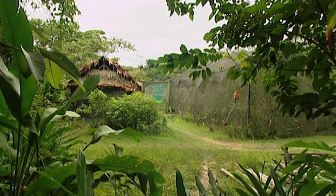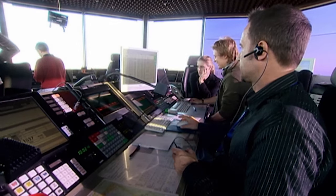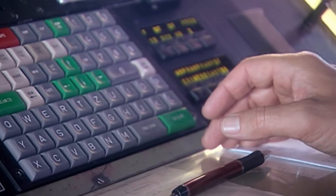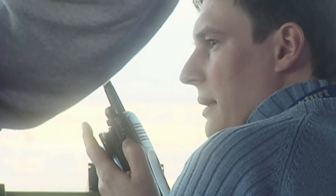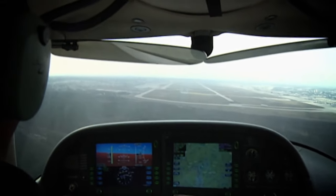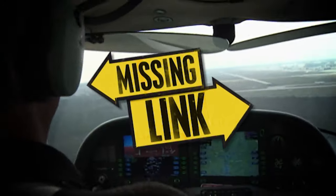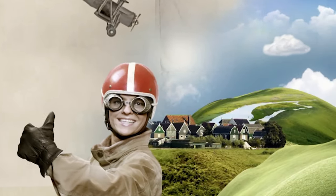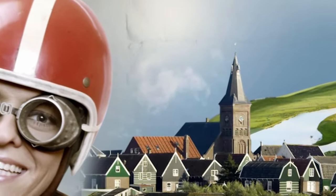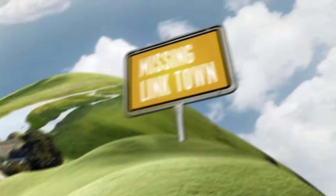From now on, the butterflies will have to fend for themselves. A tower controller at an airport is the person who controls the takeoffs and landings. All the aircraft have to be coordinated and navigated, which is no easy task. But what's the link between flight navigation and butterflies? In the early days of aviation, the pioneer pilots used landmarks to navigate. Church spires, a river, or when all else failed, even a railway station sign.